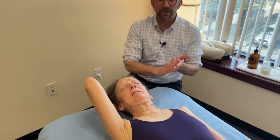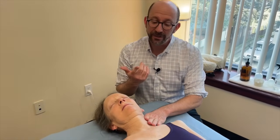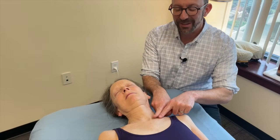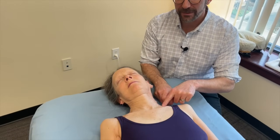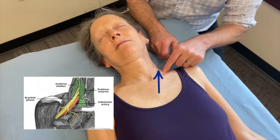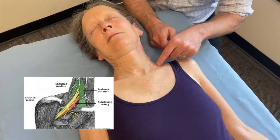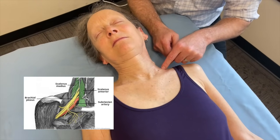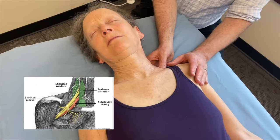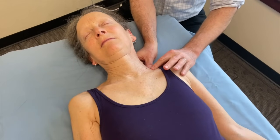Anytime we're working in this part of the body, we want to make sure we're mindful of a few things. One is the jugular vein and the carotid artery, and then the neurovascular bundle. So because of Linda's small frame, you can see right there, that's the neurovascular bundle. So that would put her anterior scalene here, middle scalene here, and you can see this middle scalene kind of poking out a little bit. So again, nothing forceful.